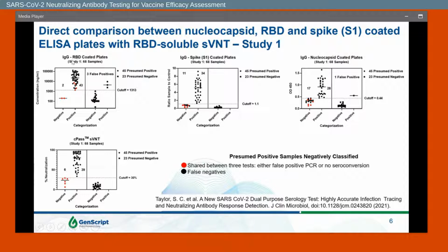What we did was we looked at 68 samples, 45 presumed positive with PCR and 23 negative samples that were pre-pandemic, and we tested them with 3 different commercial assays that use coated plates, either RBD coated plates, spike S1 coated plates, or nucleocapsid coated plates, and we compared them with our cPass SVNT test for neutralizing antibodies. If we look first on the right side of each of the graphs at the presumed negative samples, these were the pre-pandemic samples, we see that the RBD coated plate assay gave 3 false positives.